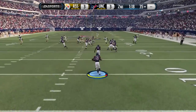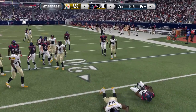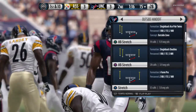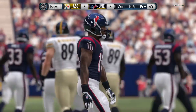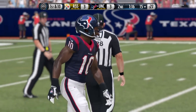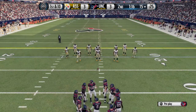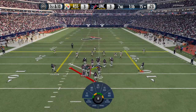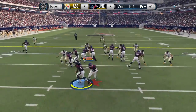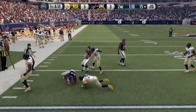Cooks got a chance for a return. Taken down well short of the 20. Let's mark him at the 15. The Texans will come to the line. Second quarter tie game. Scores 3-3. Jay Cutler takes a look now from under center. Will go ground. Got a big lane. Come on, Bill Duke.